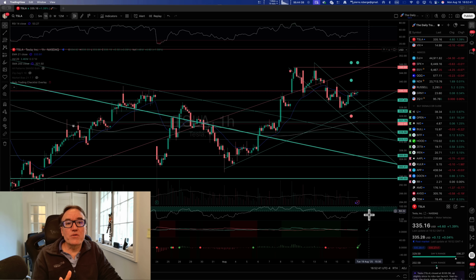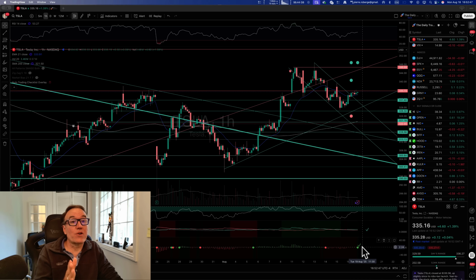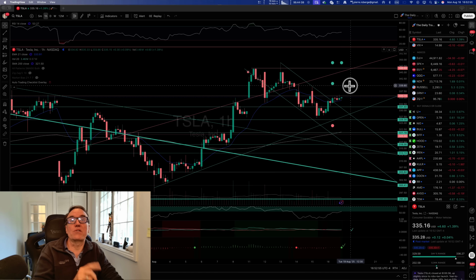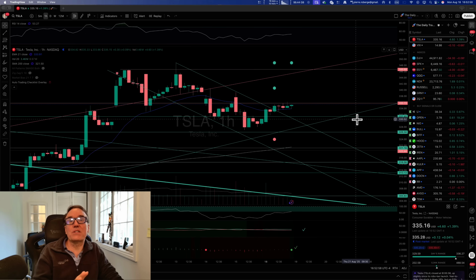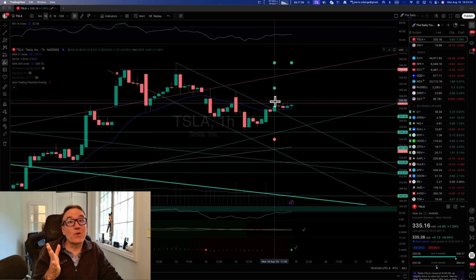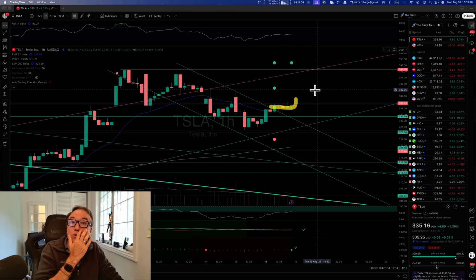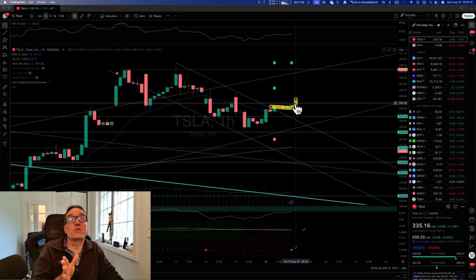In terms of indicators on the 1 hour chart, we have stochastic over 60. All of our indicators are good and our reversal indicator just turned bullish on this last candle right here. This is looking interesting. Of course, you can play it on the 1 hour chart. We have a nice coiling effect right here. So if we break this, we are going to make a little bit of a move. At least we should reach 346.69.